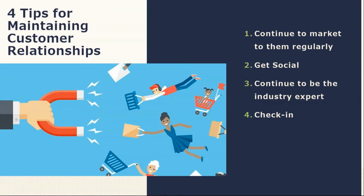So continue to market to them regularly. Even though you're not actively trying to buy or sell a home with them, I want you to continue to market to them. Maybe not all of the marketing that you're doing, but you want to still be in front of them. You still want to be top of mind for them, so that when they think, oh, I need some help with real estate, they're going to think of you. Or if they have friends or family that need help, they're obviously going to think of you because you're still marketing to them.